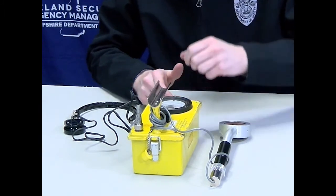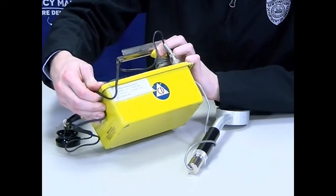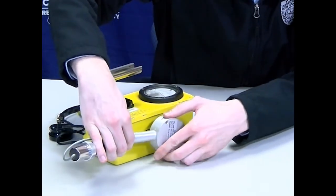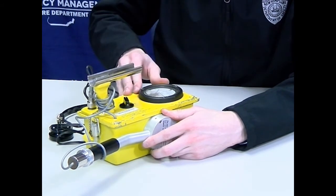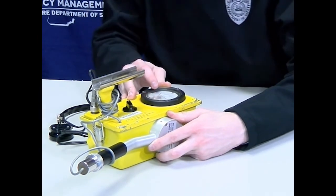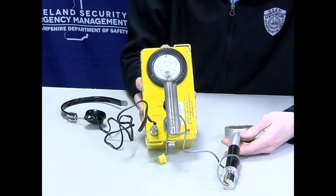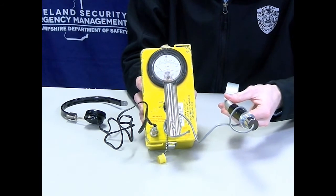To conduct an operational check, you'll check the side reading to see what the source material should read. You'll then place the wand against the source check of the device and change it to the 100X setting. You want to ensure that the dial reads what the source reading should display, which is on the side of the device. You'll want to use the headphones when using this device, as you can hear the clicks from the readings faster than you can see the dial actually moving. When I move the wand towards the source check, you'll hear the clicks before you actually see the dial moving.